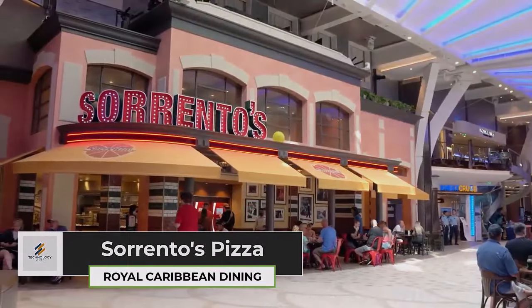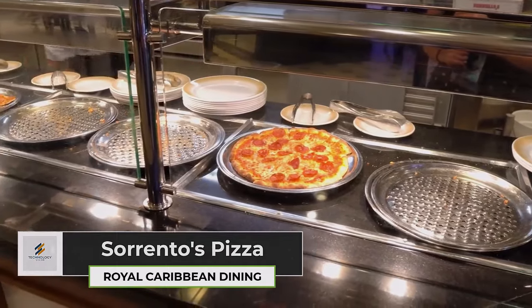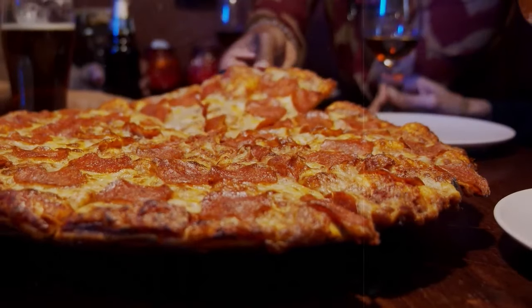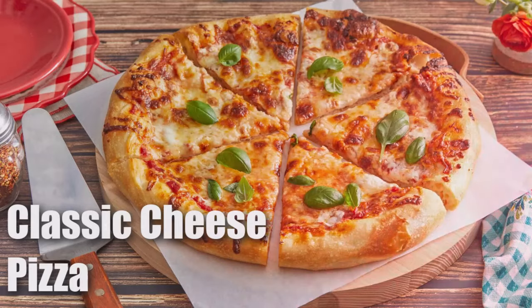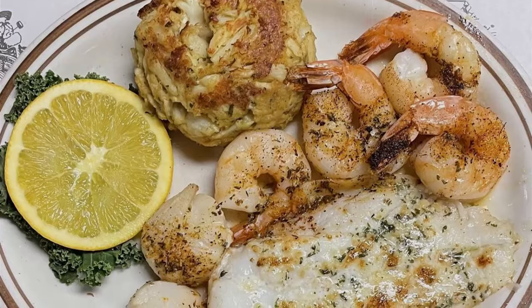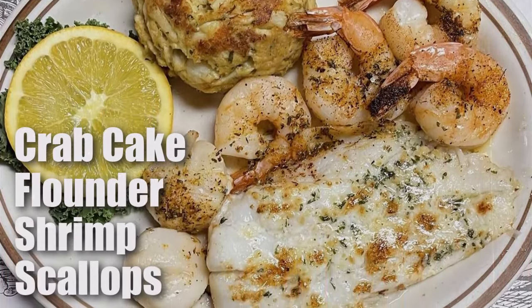Sorrento's Pizza. Sorrento's Pizza on Royal Caribbean cruise ships is a slice of heaven for pizza lovers, offering a mouth-watering menu that will leave you craving more. With a focus on fresh, high-quality ingredients, Sorrento's Pizza serves up delicious pies that are perfect for a quick bite or a leisurely meal. The menu features a variety of pizzas, including classic cheese and white pizzas, as well as seafood and steak options. The seafood combo platter is a must-try, featuring a delightful combination of crab cake, flounder, shrimp, and scallops.